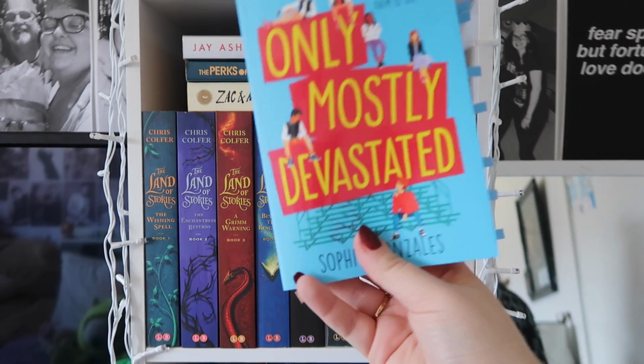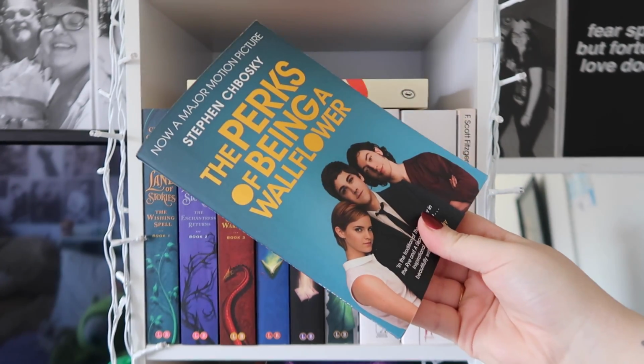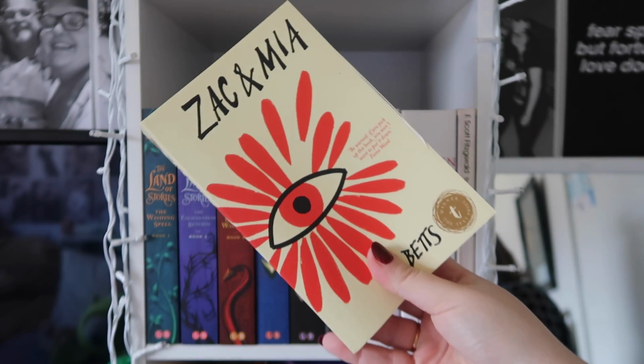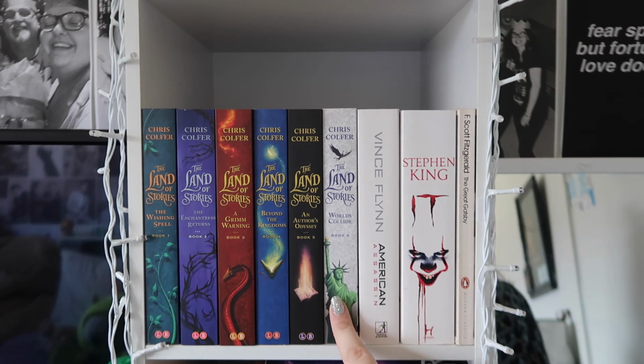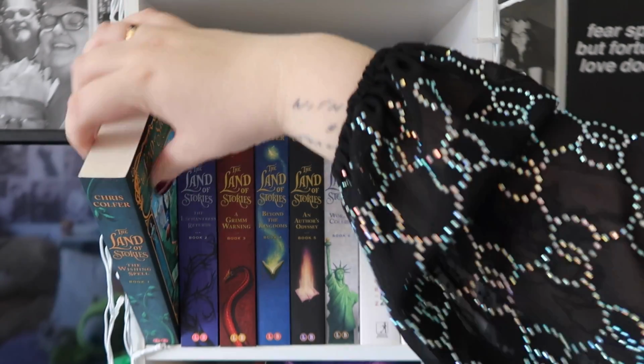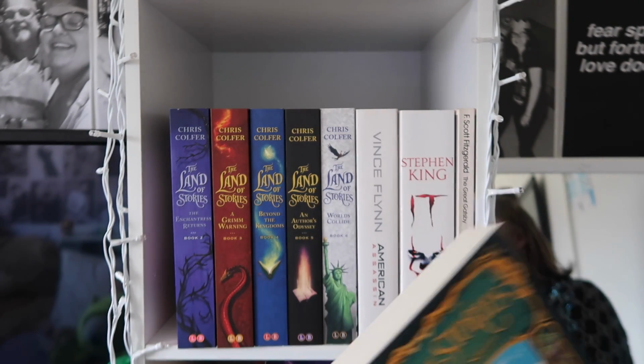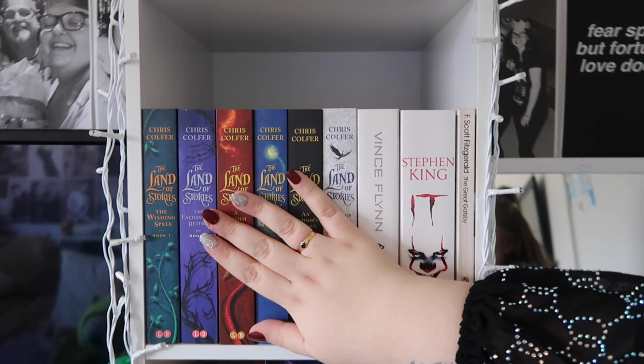The first book I have is Only Mostly Devastated. I have 13 Reasons Why. I have Perks of Being a Wallflower, and then I also have Zach and Mia as well. So this set over here is the Land of Stories set by Chris Colfer, which obviously if you're a Glee fan, this is Kurt from Glee. I haven't read these yet, but they are a fantasy series, so there are obviously 6 of them, and I bought these from BW a while back.